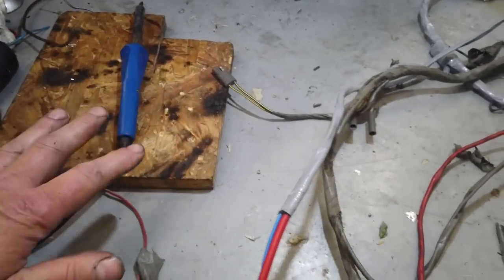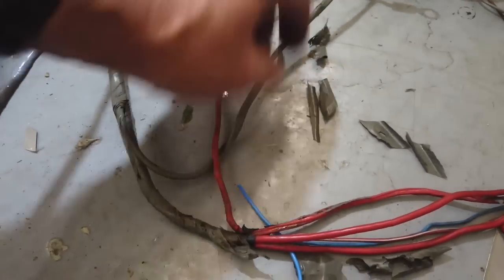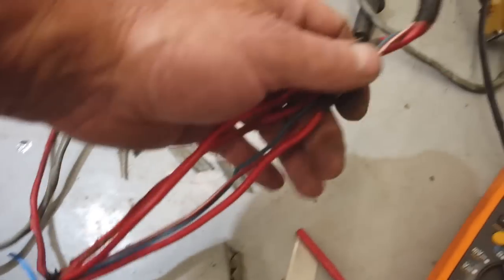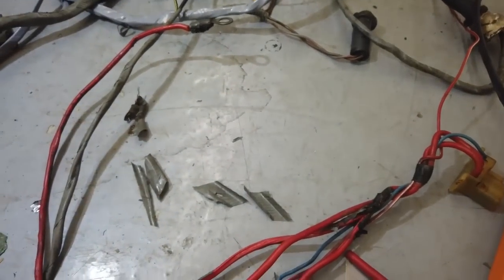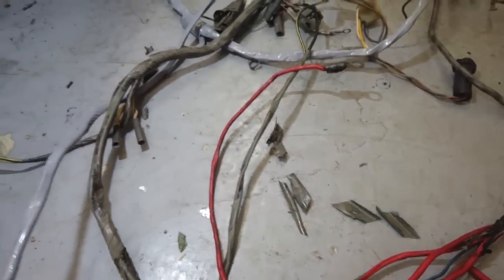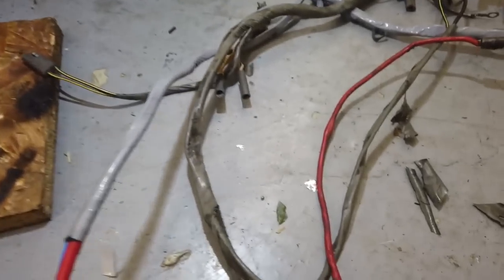Right, iron is on, just got to cut, find the cable, cut and splice, probably won't film that bit. Cut and splice, then rewrap from here up to there, just there, and that's the loom done, as far as I can tell. I think I've covered everything there. I could fit it back in the car and test it. I might well do that on the part 3.